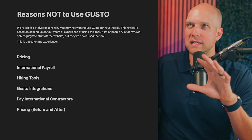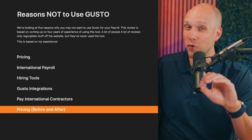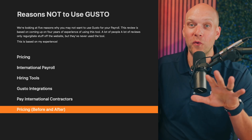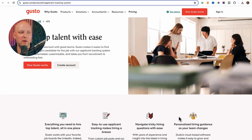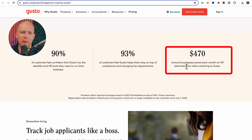Now, for the last issue I see here, this is really being a little bit nitpicky, but I'm going to show you a tool that you may have never heard of that's really cool, and trust me, it's going to come in handy at some point for you. Now, if you scroll down here on their pricing for hiring top talent, I was interested in this. I was like, the amount businesses save each month on HR administration after switching to Gusto is $470.